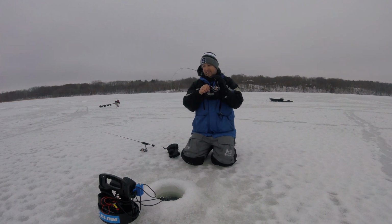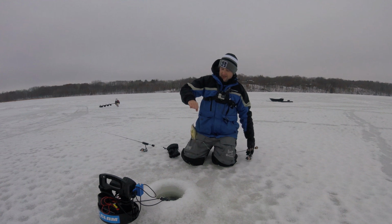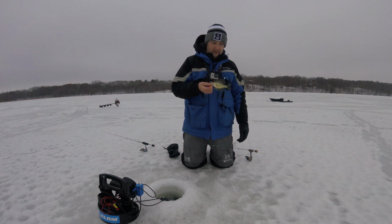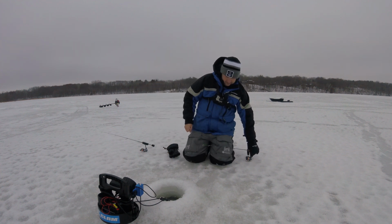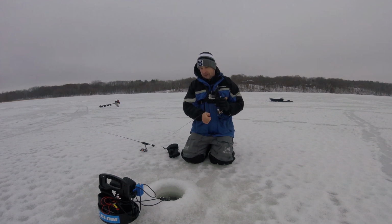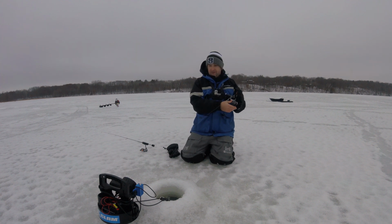That feels a little better. Tiny bit better. Still not what I'm expecting, but it's a little better. 7-incher maybe. I can usually find them 11, 12 inches in here. Not terribly regularly, but you know, a good handful a day. So I'm hoping we can stay on that. But they're keyed up down here. They're flying up on the graph.